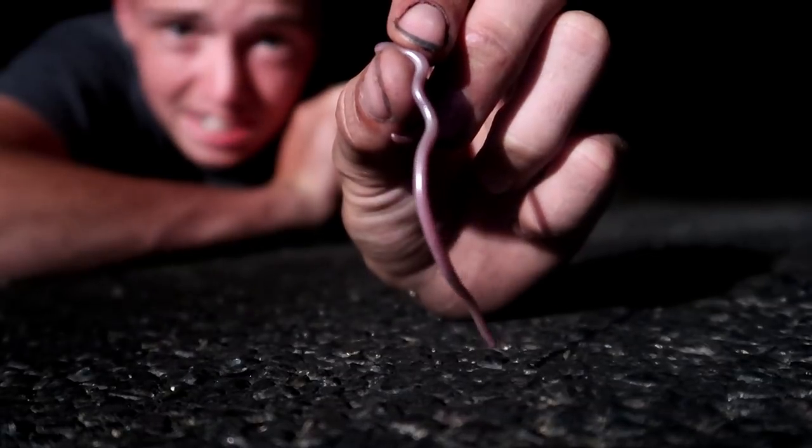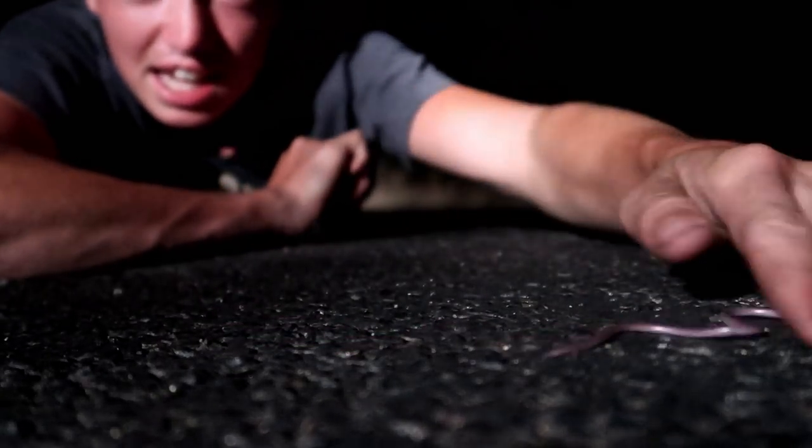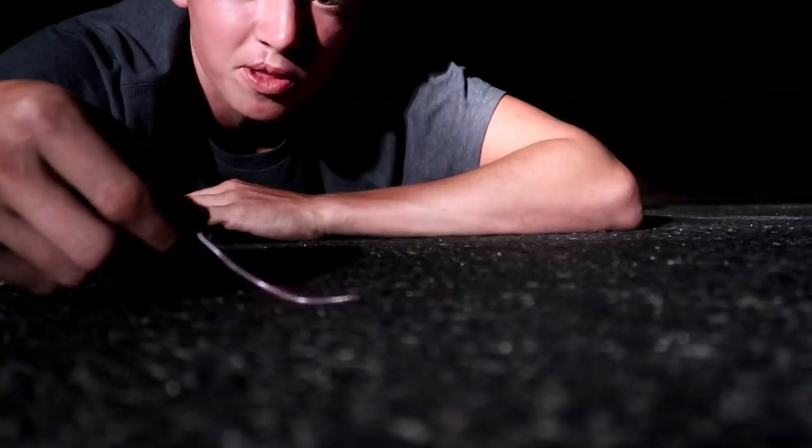It's not a worm. I guarantee that is not a worm. As you can see, he can really get moving when he wants to. Oh gosh. See why they're hard to pick off the road, because watch.